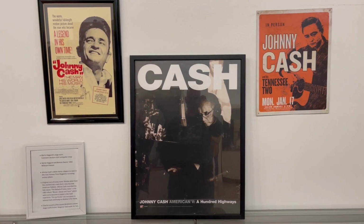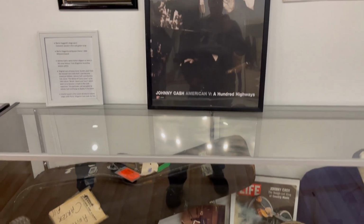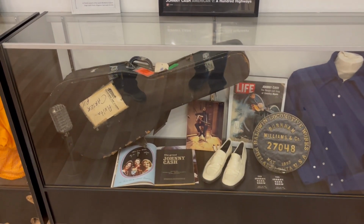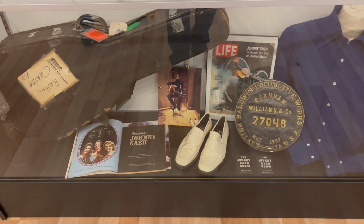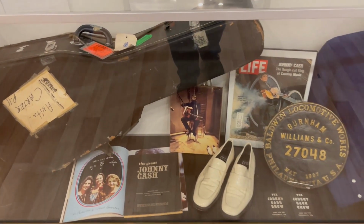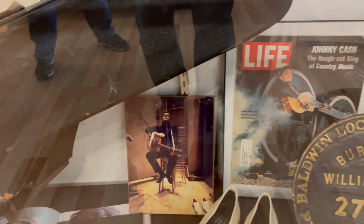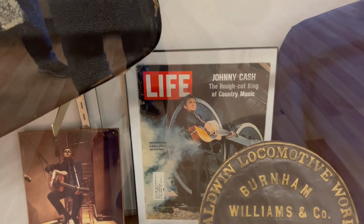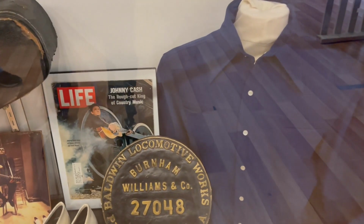Right here are some Johnny Cash items. You can see some pictures of Johnny. And if you come down in this case and look, you'll see different items. You'll see a guitar case, some Italian slippers. These Italian slippers, you can see them in this Time magazine recording session photo. There's a Life magazine with Johnny on the cover. There's a shirt.